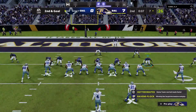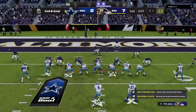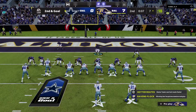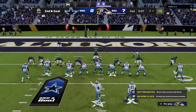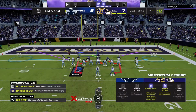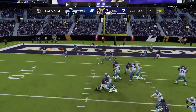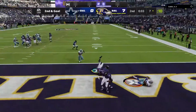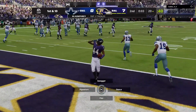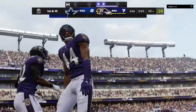They'll try again here from the 7 on second and goal. To the air again, Prescott. And this is going to be intercepted. Picked off by Marlon Humphrey. And his guys have got it back at the closing stages of the first half.